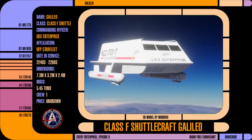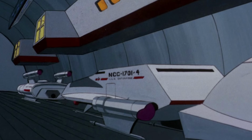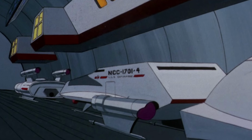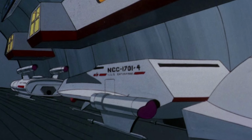The Class F was not the only type of shuttle that could be found on the Enterprise, though. Throughout the animated series, the animated follow-up to the original series, we see several types of shuttles carried aboard the Enterprise. A long pointed model, an egg-shaped scout, a heavy shuttle, a tube-shaped shuttle, a scouter gig boat, and an aquashuttle.